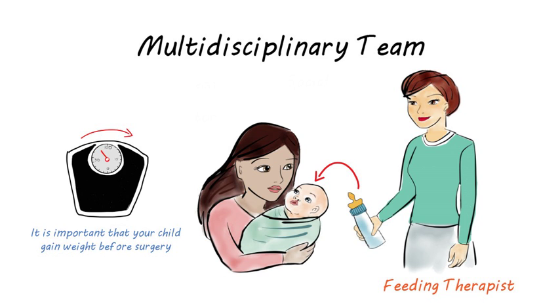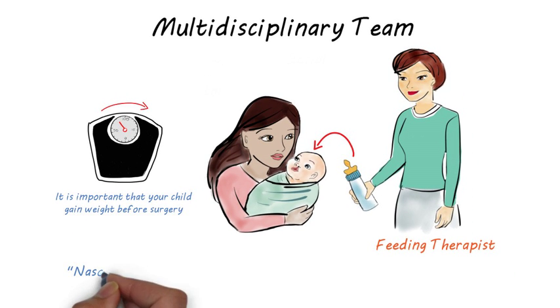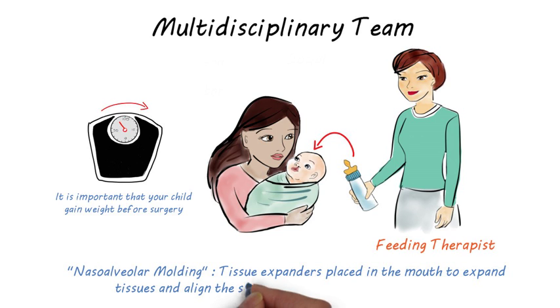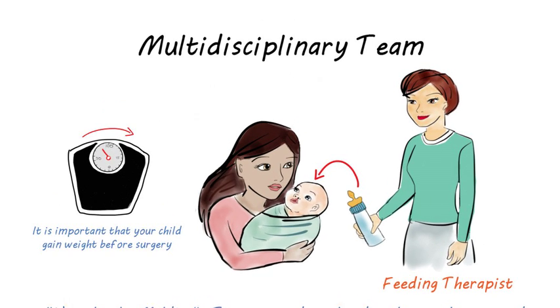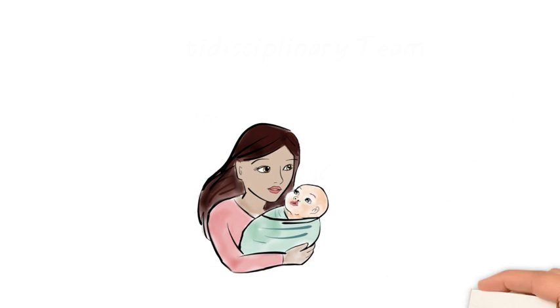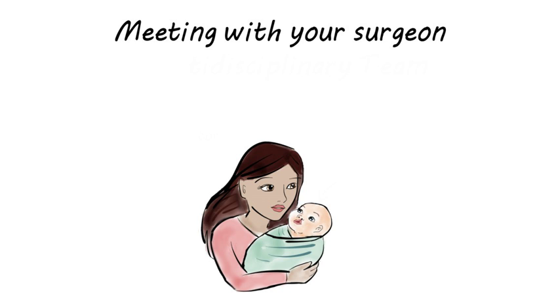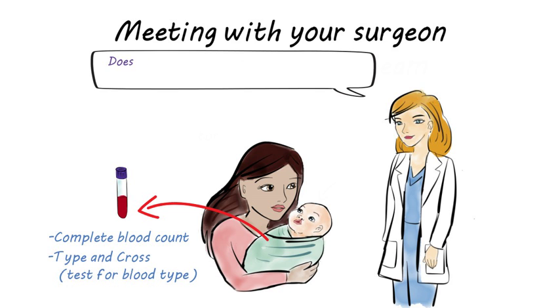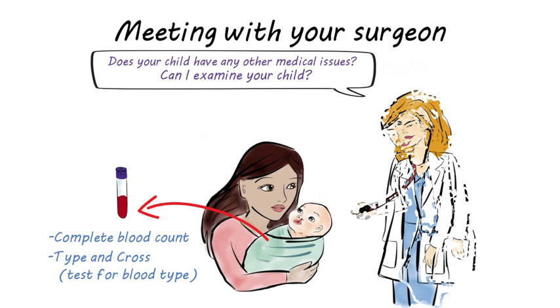Prior to surgery, your child may undergo nasoalveolar molding. This involves expanders being placed in the mouth to expand tissues and align the skeleton to make the surgical repair easier. Your child's surgeon may test your child's blood. This usually includes a complete blood count and type and cross to check your child's blood type. The surgeon will take a complete medical history of your child and do a complete physical exam.